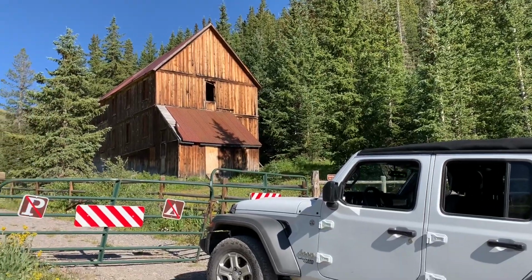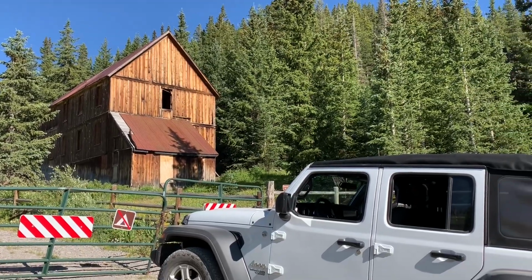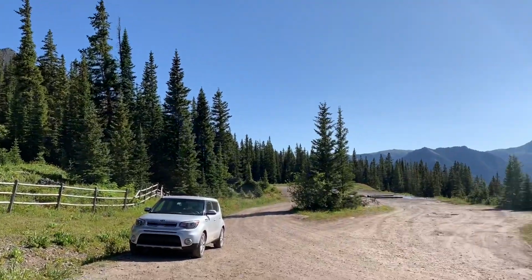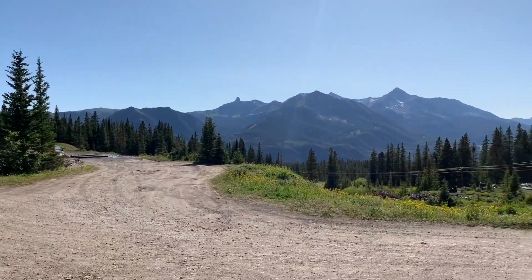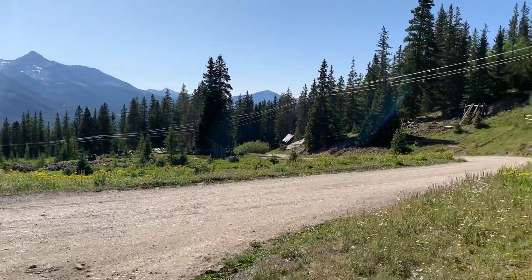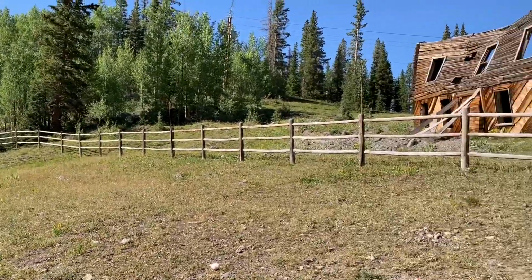This building is where Nicola Tesla and his co-workers first made industrial alternating current electricity. This is up in the ghost town of Alta. This is the fantastic view up here. You need a good four-wheel drive vehicle with some ground clearance. We're gonna keep climbing and see how far we can go.